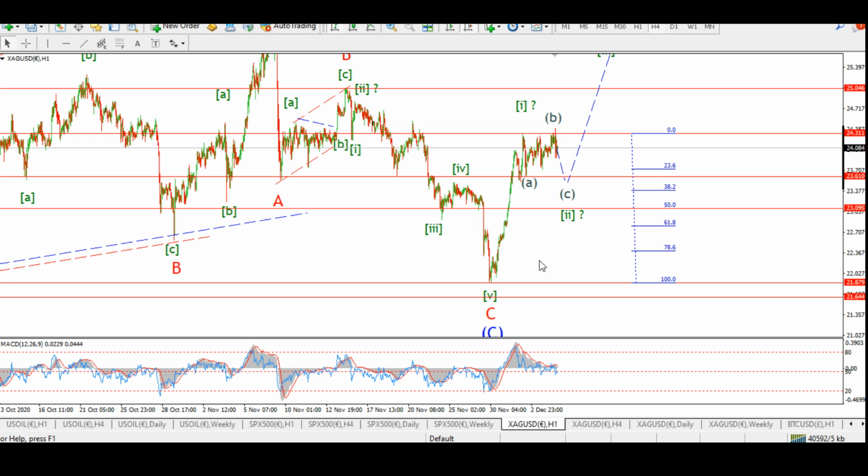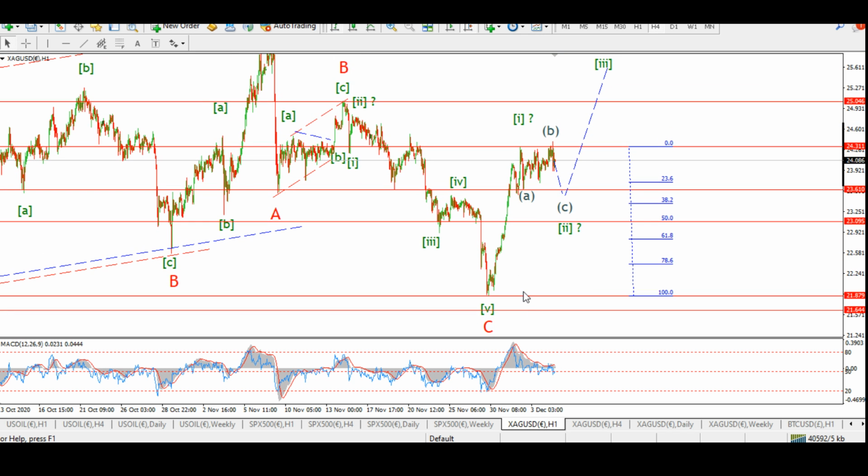Okay, so let's get into the hourly chart. For the moment, we're looking at 5 waves up off a possible C wave low. I know that the pattern is a little bit messy, but I think we should allow it to play out. If it's 5 waves up and 3 waves down, then we would expect to rally again anyway. So I would like to see a decline into about 23 in this second wave to complete it.